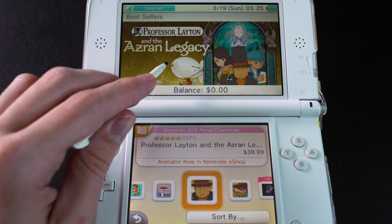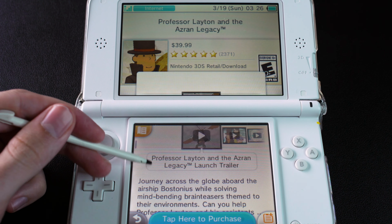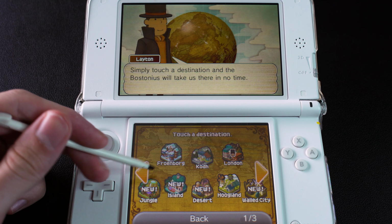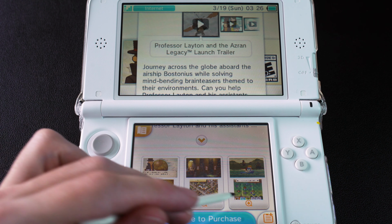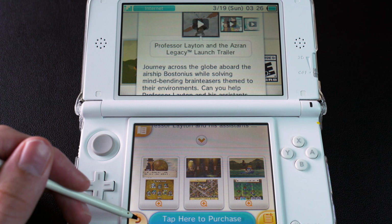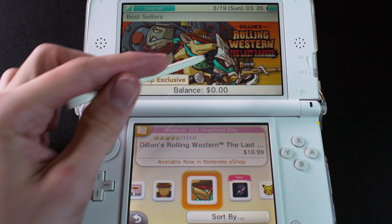Professor Layton. Ooh, Professor Layton. Here we go. So Professor Layton, Azran Legacy. I'm definitely going to be adding this to the wish list. I love Professor Layton. I've played the first three games in the series, so up until Unbound Future, I played through that. I've always wanted to play the 3DS games, and so I'm definitely going to add this to the wish list. Also, side note, this Dylan's Rolling Western is supposed to be really good, so if you have an interest in quirky games, pick this one up.